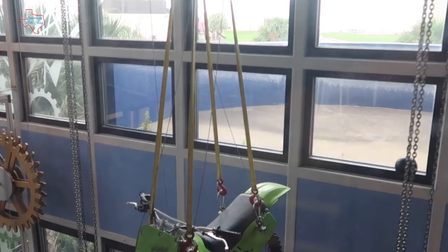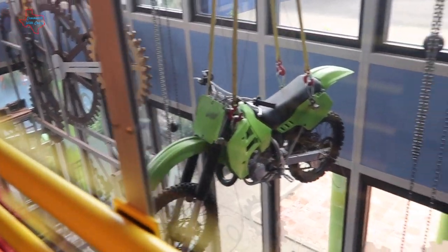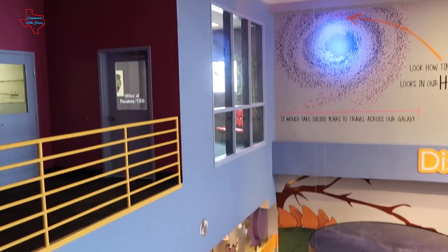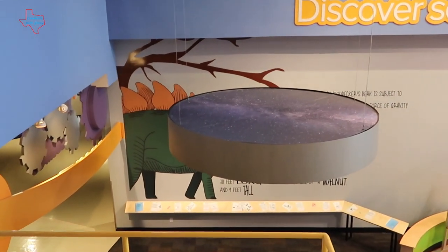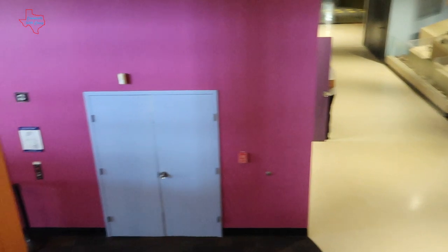And you can see the motorcycle and the baby grand piano from here. And so now we're gonna go back down the stairs. And so we're going down the scale on the piano. That's really cool.